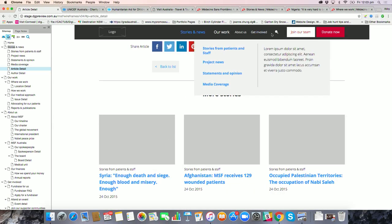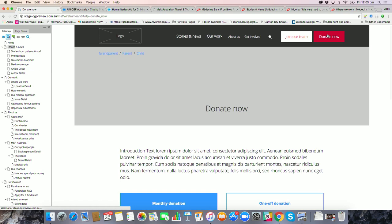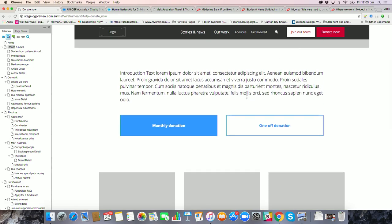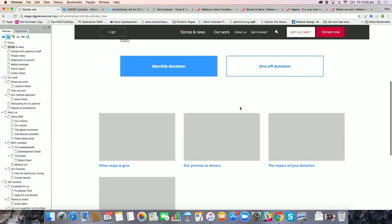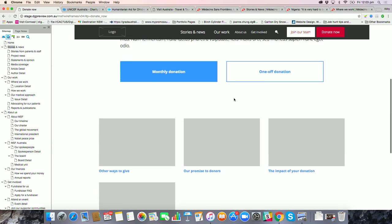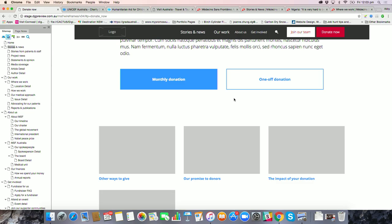Before, if you went to donations, you just went straight to the form. No context, no information, just fill in some data and put in a credit card. So I wanted a more guided process. Something where you choose the type of donation that you're doing, and then if you want to read a bit more, you have other ways to give, promise of donors, the impact of donation. You start having some supporting information around the donation process.